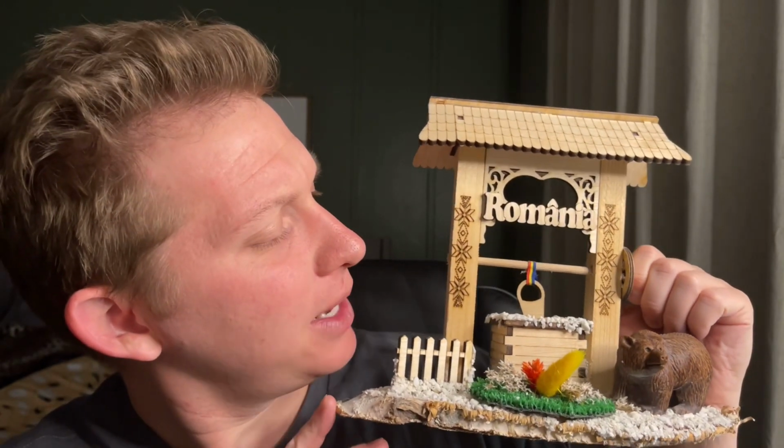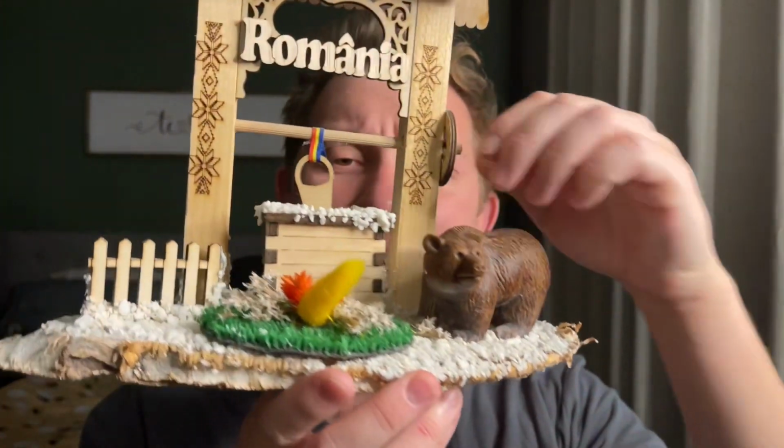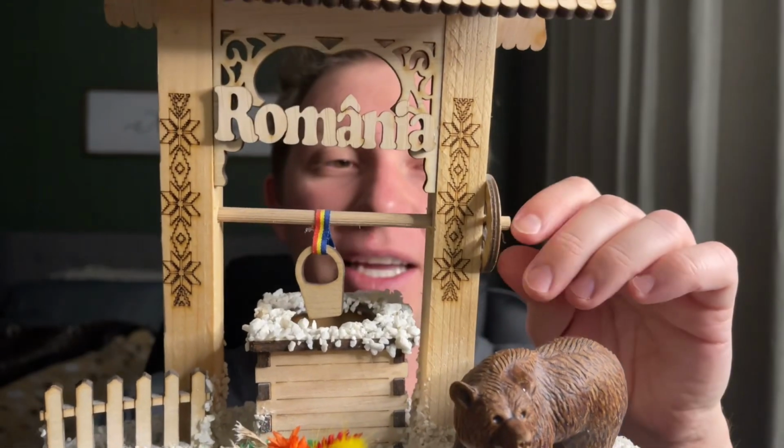I think it's super special, and starting off today, my first trinket that I want to show you, not my number one trinket, is this little Romania thing. It's pretty cool. I'm pretty sure this is manufactured now, to be honest, but it's got a little bear on there. It's got this little well. I don't know if you can see it. It says Romania. I'm sure this is manufactured now. So that's why I want to show it to you to start.